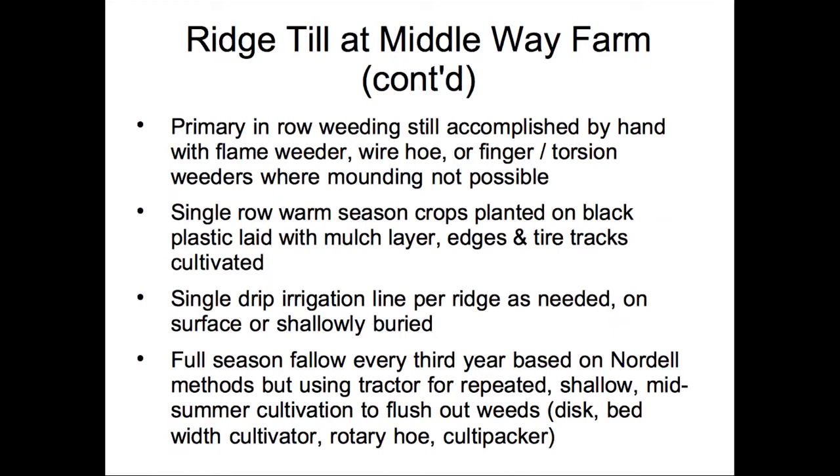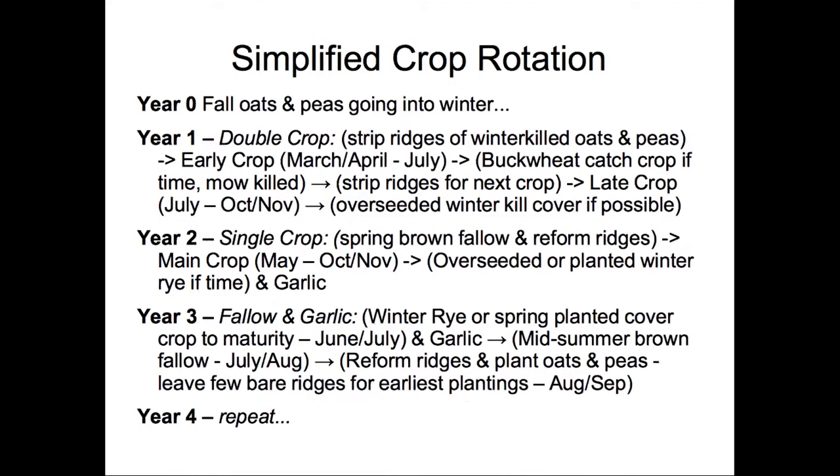I won't go into too much detail about this, but I'm working on a simplified crop rotation where I basically have three different rotations. In one year, I'm doing a double cropping. In the next year, I'm doing a single crop. And then in the third year, I'm fallowing and growing a little bit of garlic. And then I'm repeating that. I'm a little bit short on time, so I'm not going to go into too much detail about that.